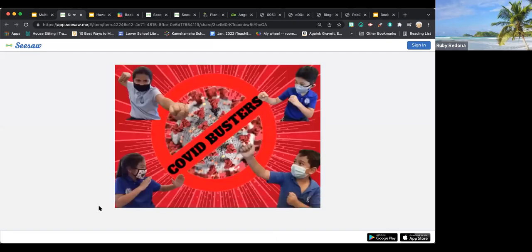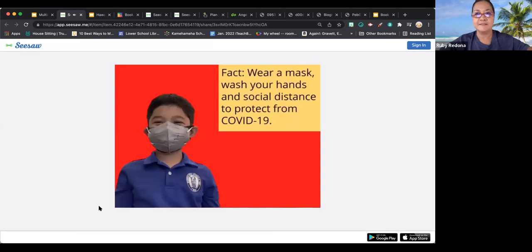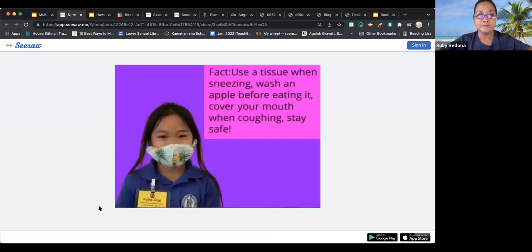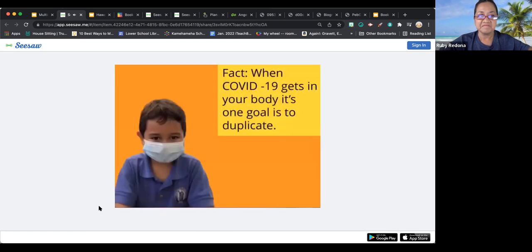Aloha, we are the COVID busters. Fact, wear a mask, wash your hands, and social distance to protect from COVID-19. Fact, use a tissue when sneezing. Wash an apple before eating it. Cover your mouth when coughing. Stay safe. Fact, germs travel faster than you can see, and if you touch a phone or things like that, the germs on you come back from the phone. Facts, when COVID-19 gets in your body, its one goal is to duplicate.